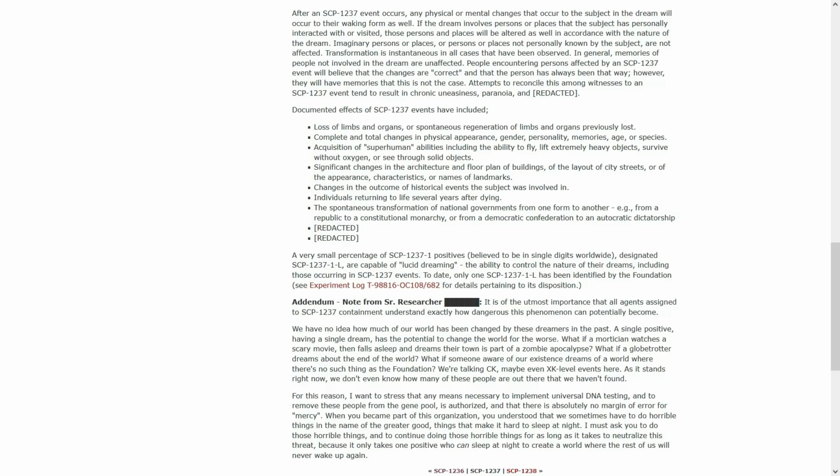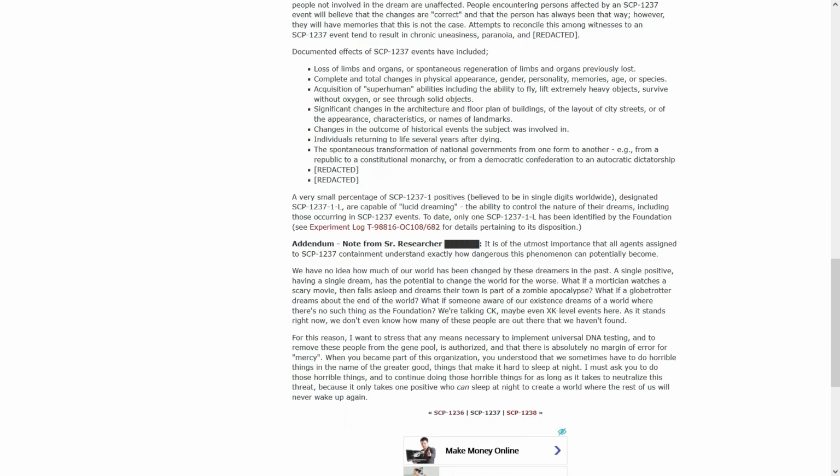Documented effects of 1237 events have included loss of limbs and organs, or spontaneous regeneration of limbs and organs previously lost, complete and total changes in physical appearance, gender, personality, memories, age, and species, acquisition of superhuman abilities, including the ability to fly, lift extremely heavy objects, survive without oxygen, or see through solid objects.